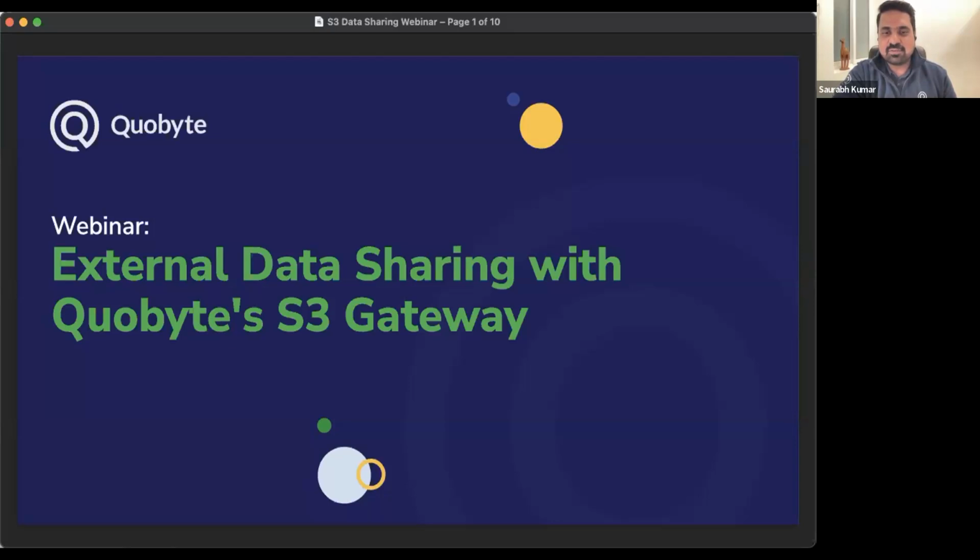In today's session, we will discuss how traditional file systems and object storage hinder collaboration and efficiency in fields where secure data sharing is crucial.